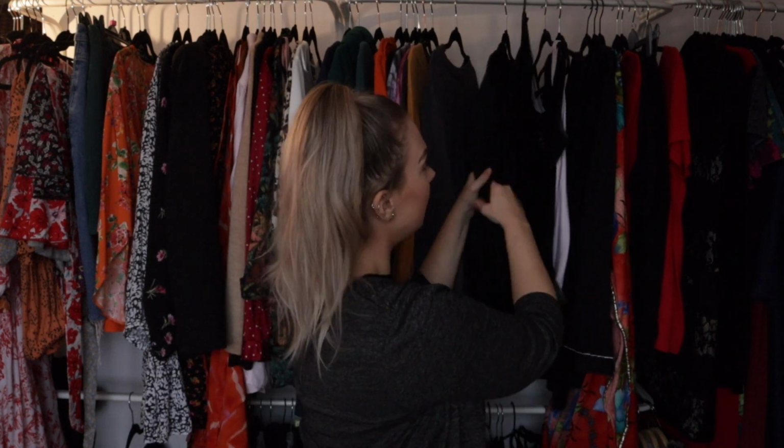Next category is going to be gym and exercise. Take some active wear with you. And that's what I've got here. I've just got some vest tops. I'm actually wearing my gym leggings right now, which is why they're not hung up.